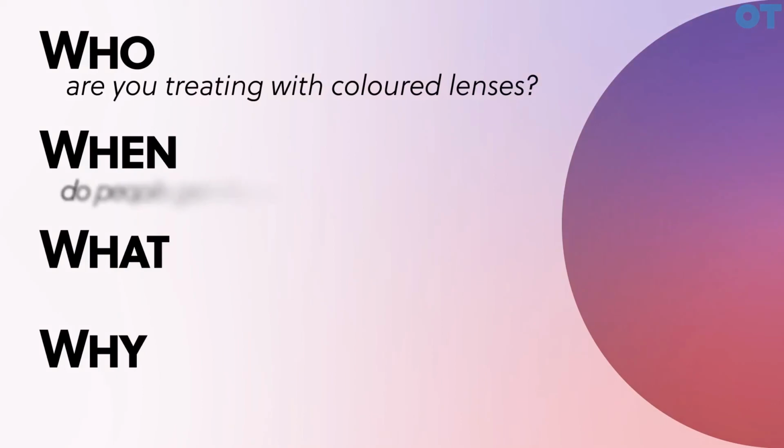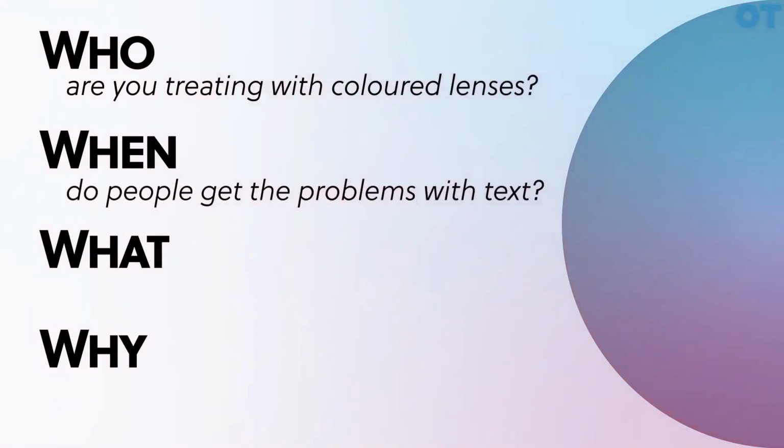There's something called visual stress that is comorbid with a lot of neurological conditions that affect vision. And until we can better identify visual stress as an entity, then we're not going to be able to, as it were, get the right people and treat them. The when is, when do people get the problems with text that the colour helps? Well, it tends to only be when children get to a certain age, when they're looking at small text, crowded text, and if they're looking at it for long periods.